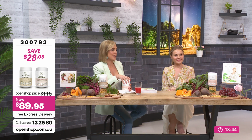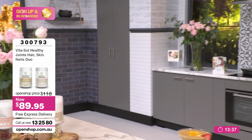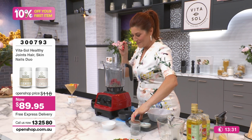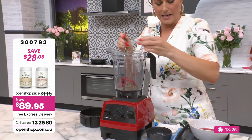Speaking of food, Gabs is in the kitchen. What are you doing now, my love? Another recipe from Fiona's book, a delicious recipe, and this is raspberry chia seed jam. So we've got some frozen raspberries, some chia seed. You can use honey or you can use some stevia powder or liquid, up to you. I'm going to use some honey there.